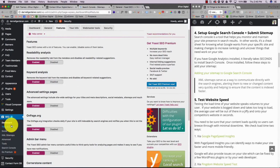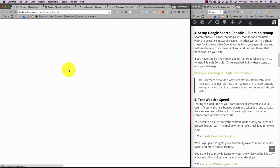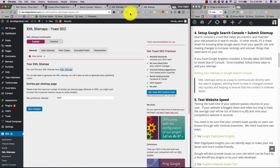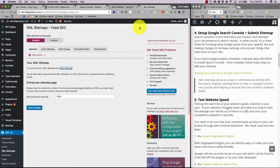Okay, so when you do that, it'll open up all of these different options here. Then you're going to go to XML sitemap and you're going to hit XML sitemap here. And boom, there it is. Now, sometimes Yoast will give you an error, right? So all you need to do is hit disabled, hit save, right? And then go back, enable it, and hit save again. That will reactivate the XML sitemap.